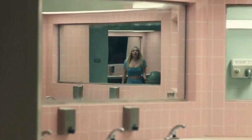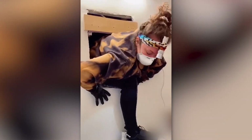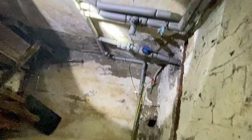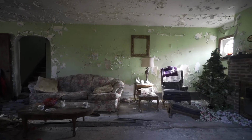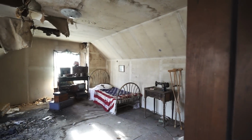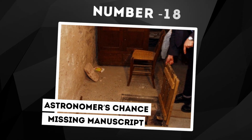This real-life account mirrors a recurring theme in architecture and history: throughout time, hidden rooms and secret compartments have been uncovered in homes, revealing hidden spaces with forgotten stories. They serve as a testament to the mysterious allure of what might remain concealed within the confines of seemingly ordinary living spaces. Number 18. A secret tunnel and missing manuscript.